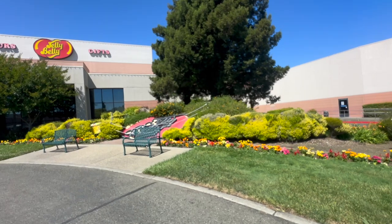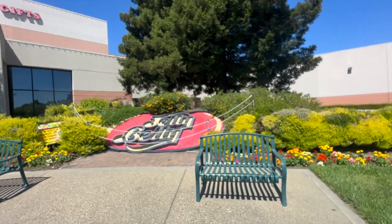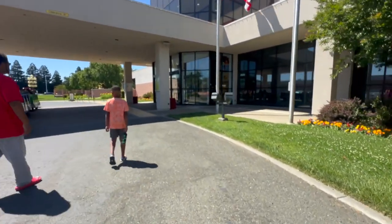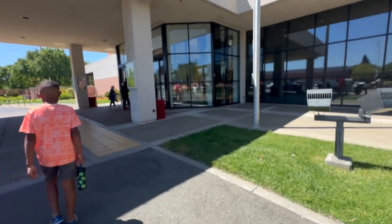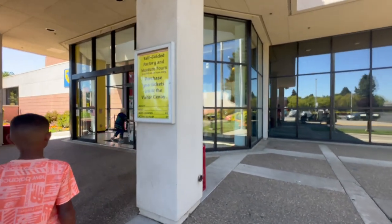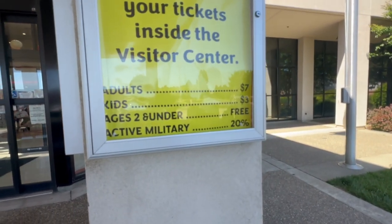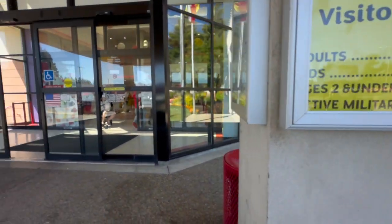The candy production is only done during the week, Monday through Friday. So the tour is a little bit limited as far as what you're able to see once you get inside, but I've done this tour maybe 2 or 3 times in my life, and even without the employees being present, it's a good time. So here is some signage: self-guided factory museum tours, $7 for adults, $3 for kids over 2. Active military is a 20% discount. Ages 2 and under are free.